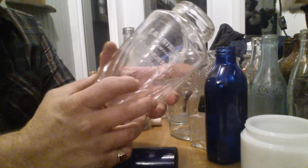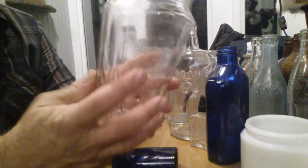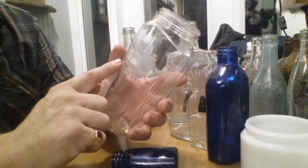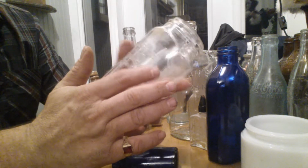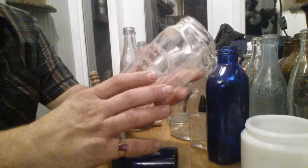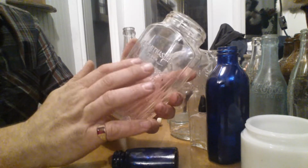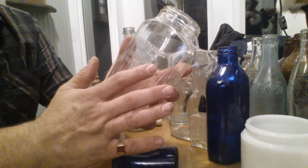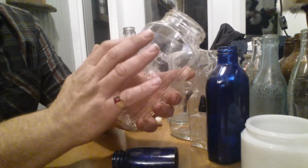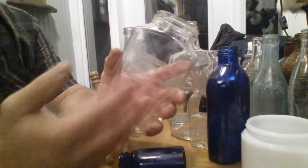Now this is 1920s, and it was after the Second World War that they basically stopped embossing the bottles because it costs more to put their names in the glass mold. Each one has to be engraved in the mold. So if you want to change up a bottle, change your slogan, whatever, that's more money you have to put out. It's a lot cheaper to get a paper label and slap it on.